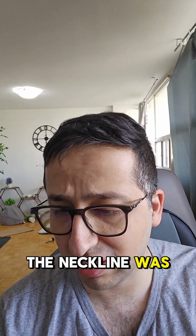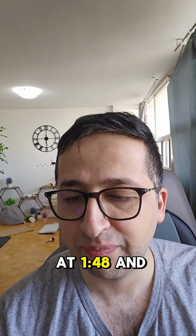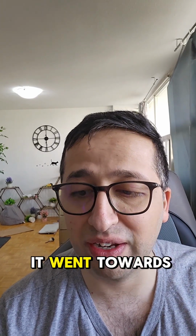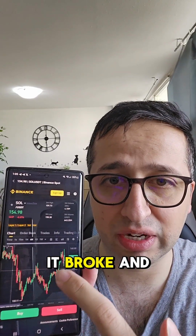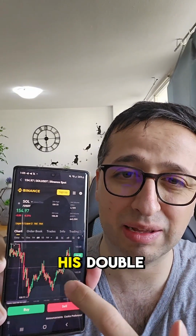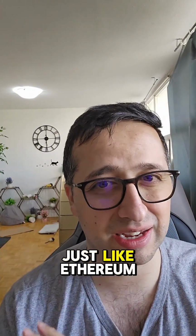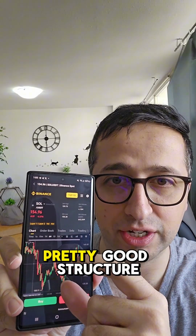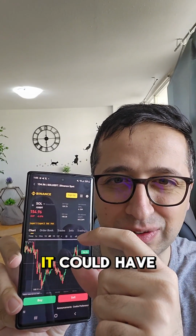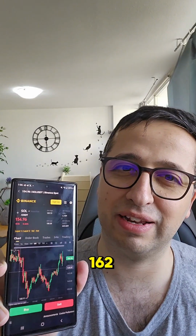The neckline was at 148, and afterwards it pumped and it went towards almost 160. So this was the neckline. It broke and it rallied and it delivered on its double bottom promise, just like Ethereum. In Ethereum, it's actually fulfilled in pretty good structure. On Solana, it could have done a little bit more towards 162.